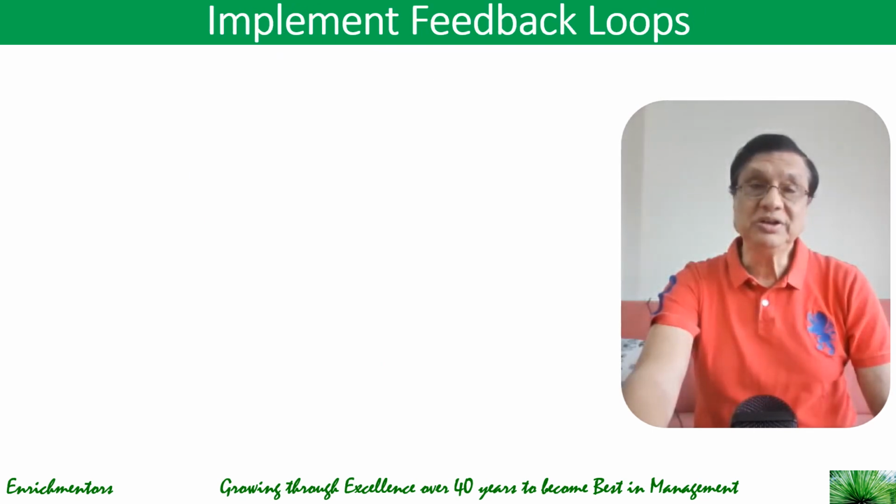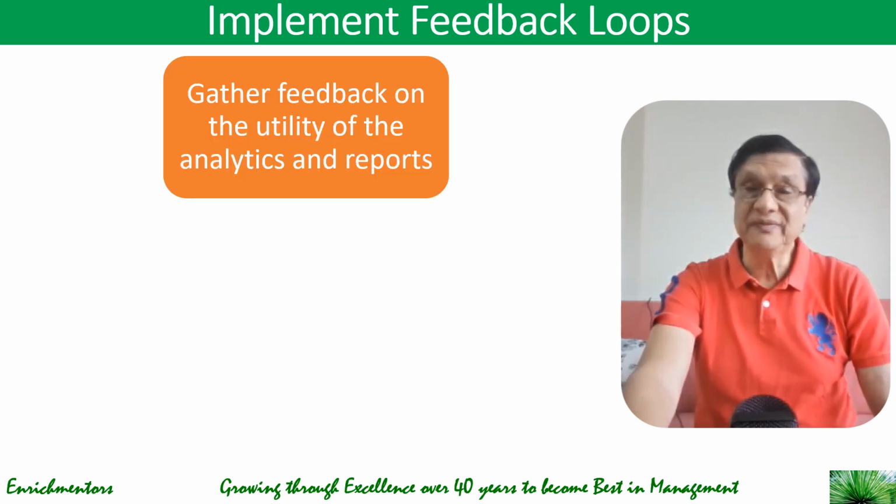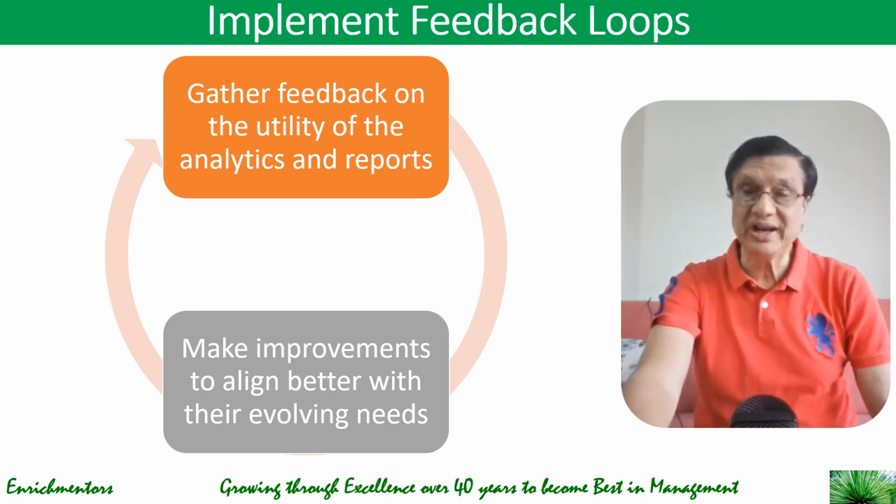Then one of the important things is to implement a feedback loop, and that can help you regularly check in with the teams. That check-in you need to do to gather feedback on the utility of the analytics and the reports you provide as business analytics. And then make iterative improvements to align better with their evolving needs, because the needs will keep changing. And as they evolve, you need to make sure that you keep making iterative improvements.